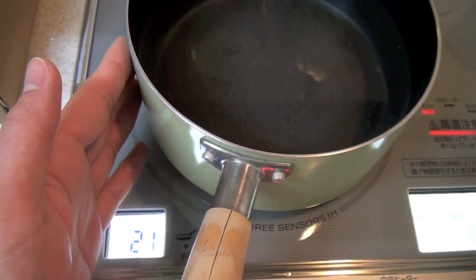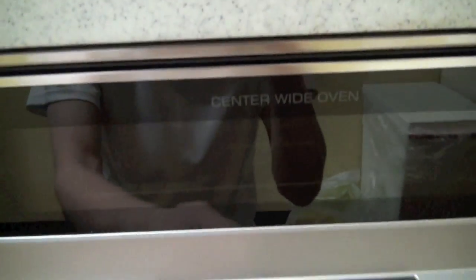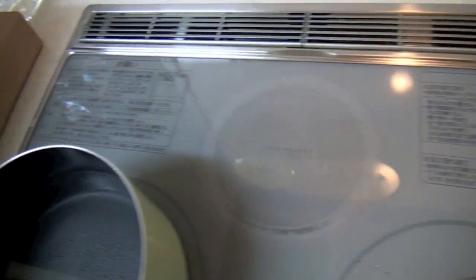It's not so hot. This place is to grill fish. But my mom says she will never use this because she wants to keep this clean. And it's really easy to clean.